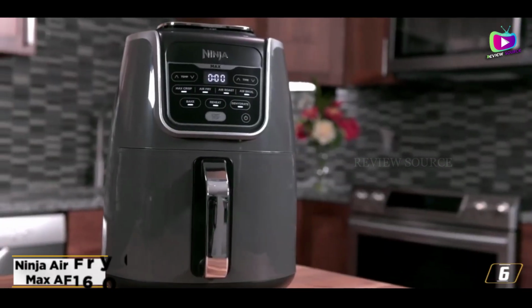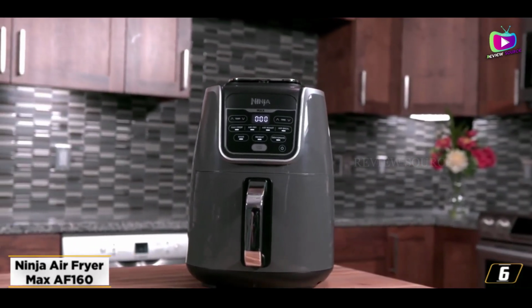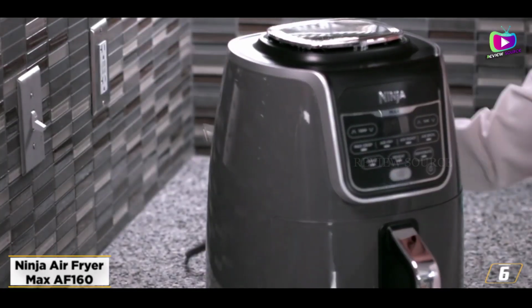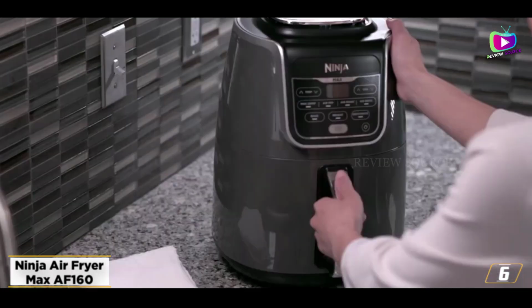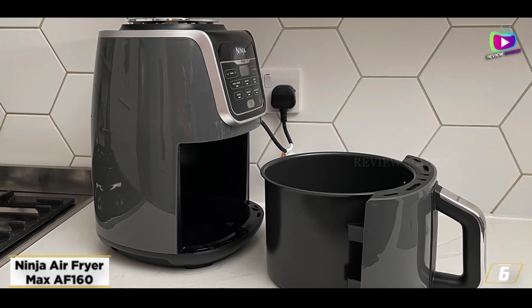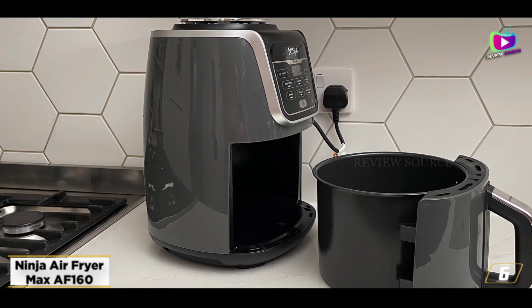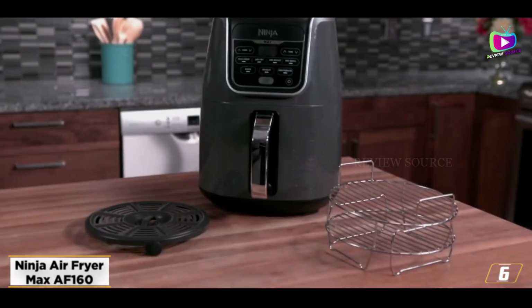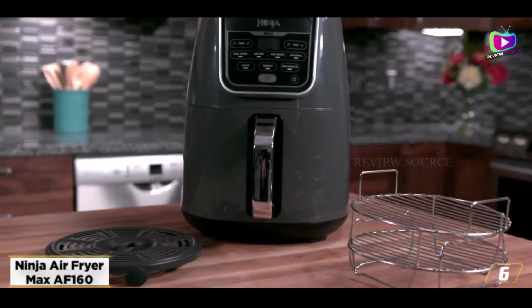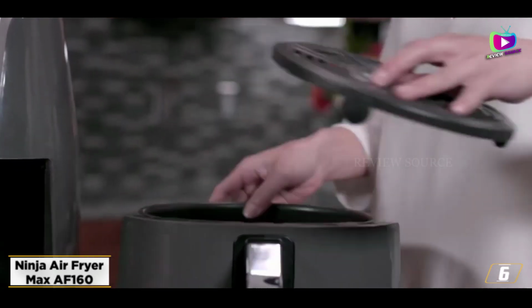At number 6, Ninja Air Fryer Max 160, the best air fryer for frozen foods. With a dedicated frozen food setting called Max Crisp and plenty of cooking charts offering guidance on duration, this is the best air fryer on the market right now for cooking frozen foods. The Ninja Air Fryer Max, which is known as the Ninja Air Fryer Max XL in the US, also turned out crisp, evenly browned homemade fries and chicken wings, and was quiet during use too.